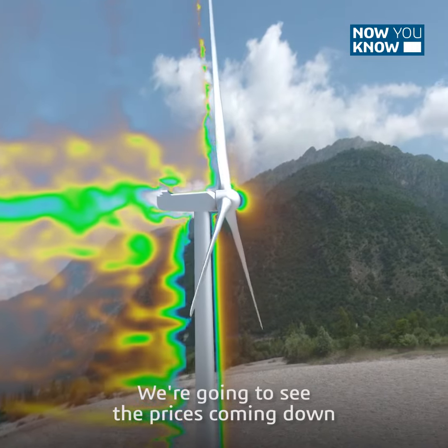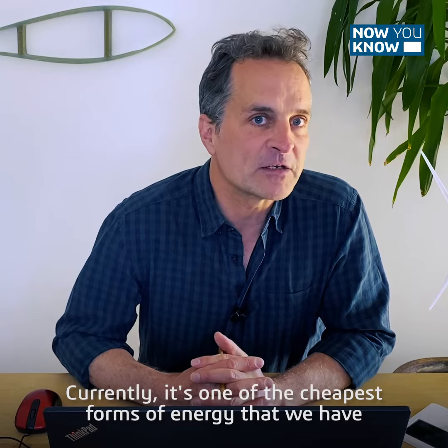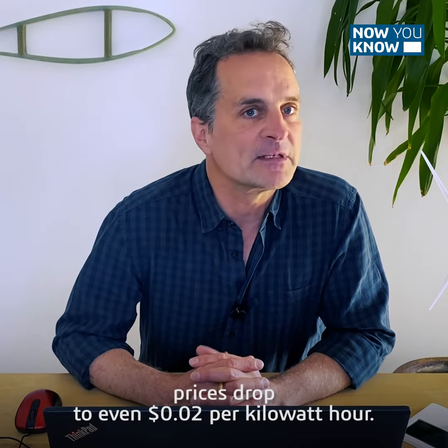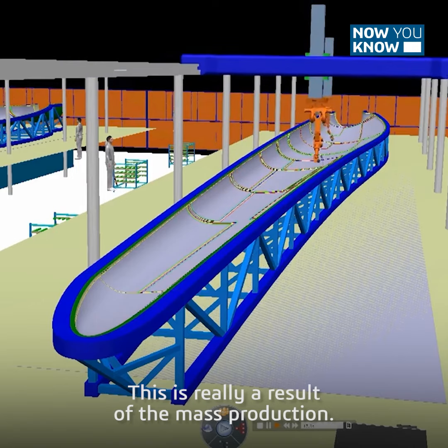We're going to see the prices coming down even more with wind energy. Currently, it's one of the cheapest forms of energy that we have, and I believe we're going to see the prices drop to even 2 cents per kilowatt hour. And this is really a result of the mass production.